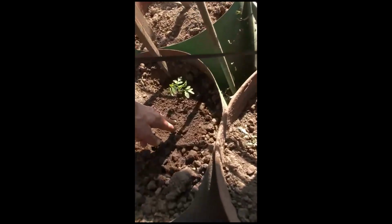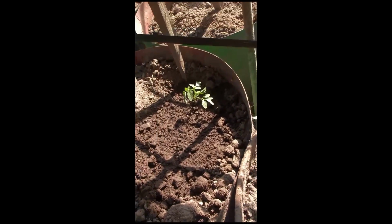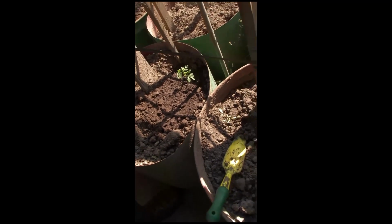The water is retained here. If this was out on soil, it's already spread through all the dry lands. So plant in your drums, plant in your flower beds.